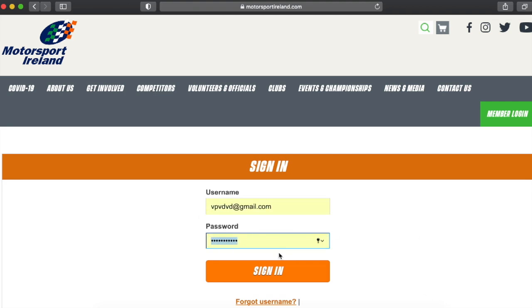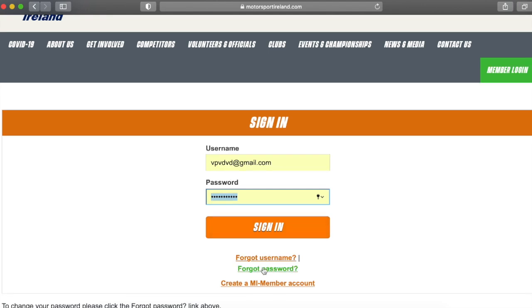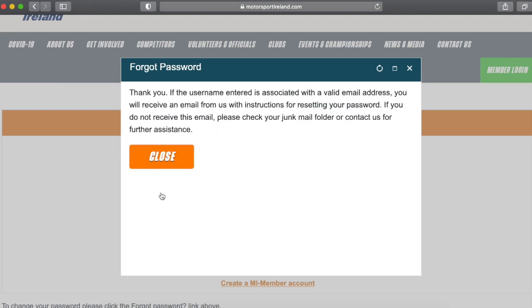This will remember one that I did already, and also I have a password. If you're logging in for the first time, you just need to set up your password. So go straight to Forgot Password and follow the instructions. This is to create the username, which would be the email address that you've supplied before. And then click Submit. You should receive an email almost immediately.